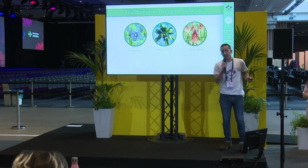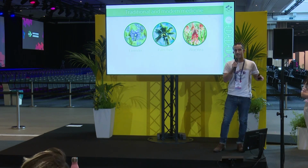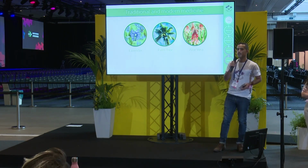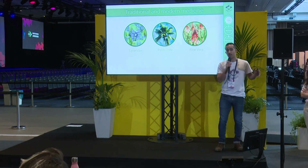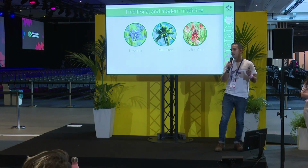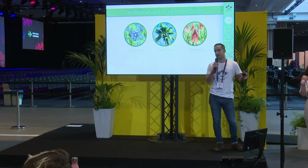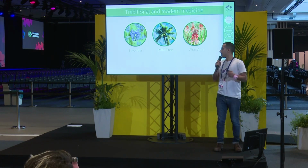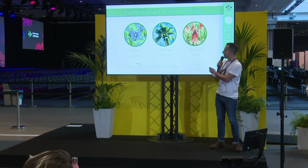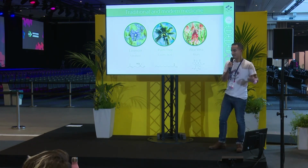Can any of you try and think, what do these three plants have in common? They are all traditional medicine, whose bioactive compounds are now widely used in the cosmeceutical industry, an industry that combines both cosmetics and pharmaceuticals. And these are the bioactive compounds that are widely used.